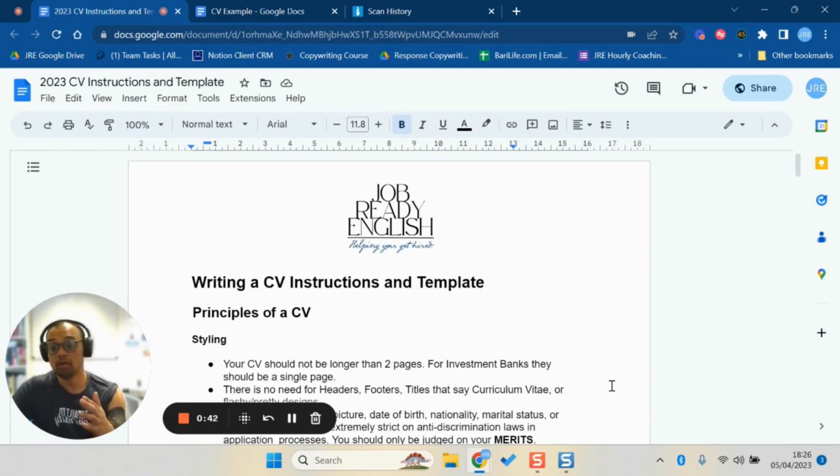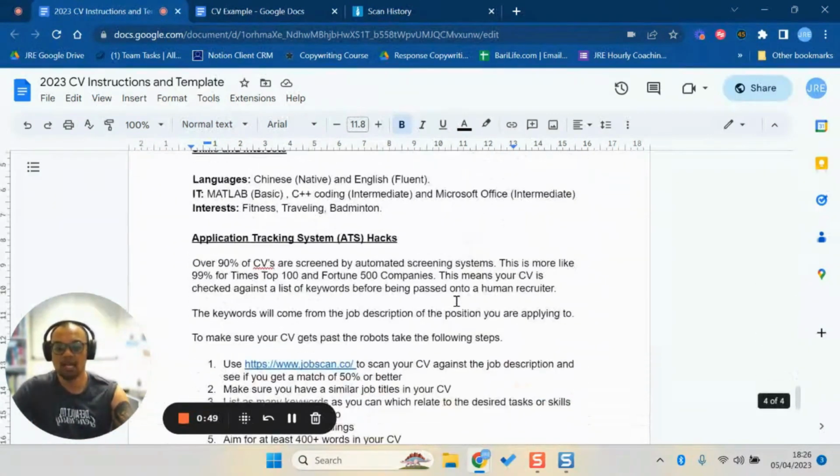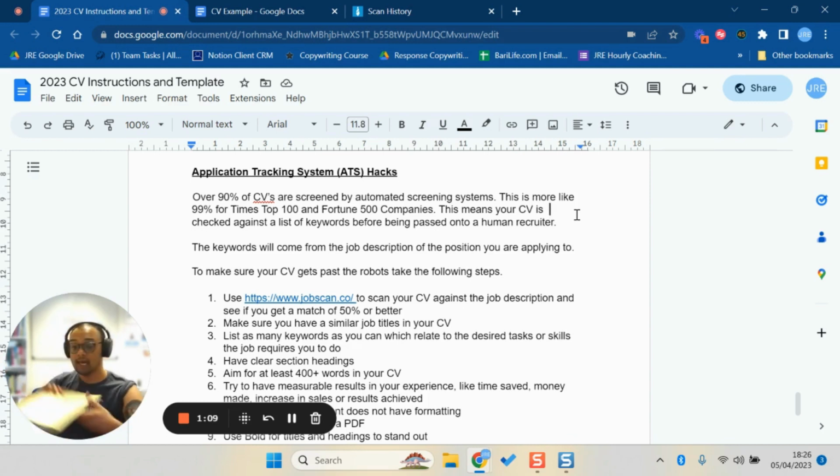A really important idea that I want to take you through before I go through these principles of a CV, which is contained in your handout, is simply this. Over 90% of CVs are screened by automated screening systems. And for Times Top 100 and Fortune 500 companies, this is more like 99%. People still have this false belief that a human, a person, is going to sit there and read their CV and go, oh, Fred looks good. A person isn't going to do that.